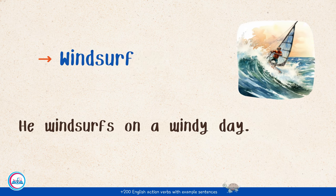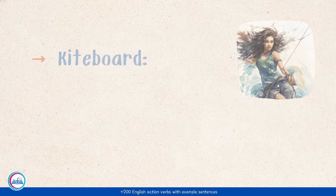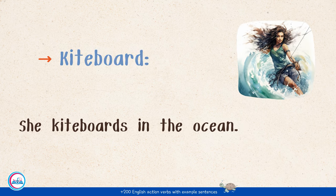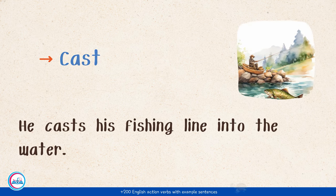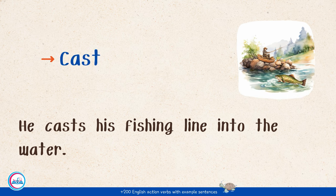Windsurf. He windsurfs on a windy day. Kiteboard. She kiteboards in the ocean. Fish. They fish for trout in the river. Cast. He casts his fishing line into the water.